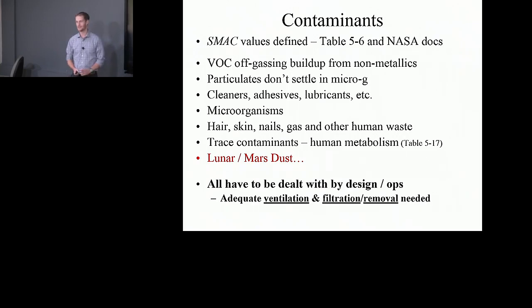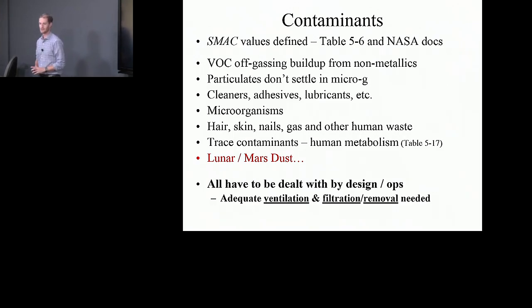Human metabolism actually outputs, you think of the graph of CO2 emission and water emission, but obviously you actually emit several other things that are more trace contaminants. So there's a whole list of them in table 5.17, but major ones are methane, ammonia, hydrogen. As you're emitting those either from your skin or from breathing, they can build up, so they need to be dealt with as well. And then we talked about last class, if we're going to a planetary surface, say the moon or Mars, that lunar dust, if you're going outside and then coming back into your habitat, really gets everywhere and isn't great to breathe. So it's a serious contaminant that you'll need to deal with.